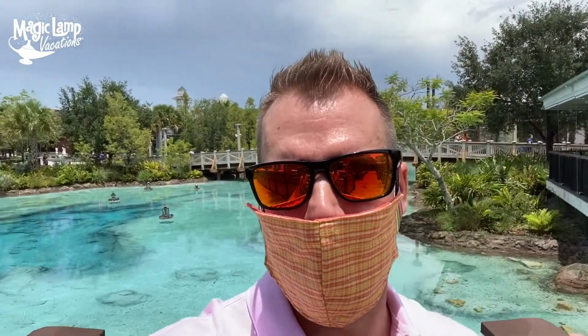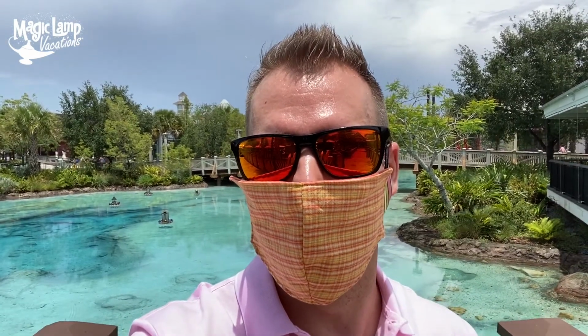But just look at how beautiful this whole entire area is. Cannot ask for a more beautiful day to come out to Disney Springs and enjoy what we have to offer. I'm so excited to go into the Disney store. I haven't been able to go in over 2 months, so I'm so excited for that. I can't wait to show you guys.